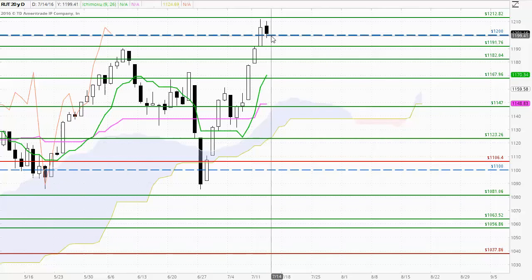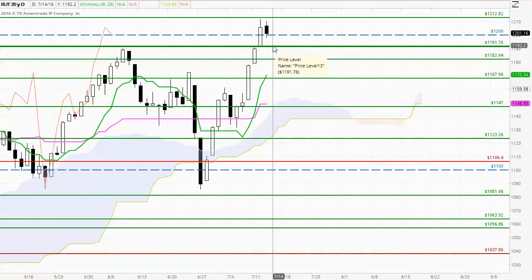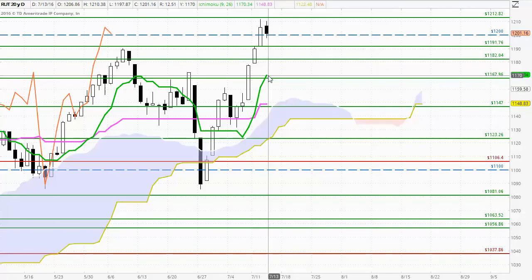If the market is going to change the trend, obviously we need to trade through there, and there is good potential for support to come in at 1191. And if we do trade down through a couple of levels of support, 1182, we'll be looking to the Tenkan-sen at 1170 to hold as very strong support.